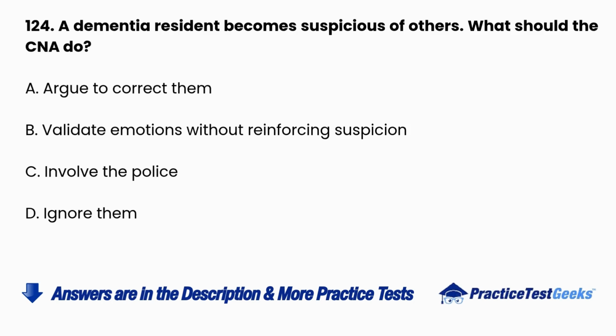124. A dementia resident becomes suspicious of others. What should the CNA do? A. Argue to correct them. B. Validate emotions without reinforcing suspicion. C. Involve the police. D. Ignore them.